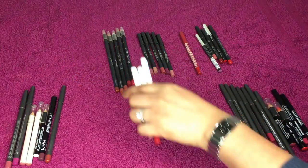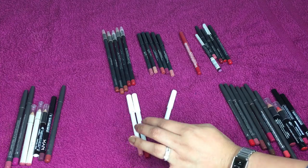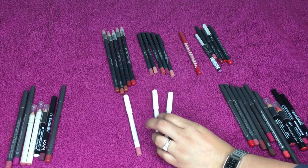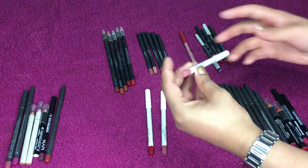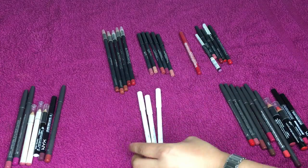Okay, so then moving on to my Colourpop ones, I did have, I think, 3 or 4 more, but my sister liked one of them, so she took that, and the other 2 I actually finished because they are so nice. I just use them loads. All these I've purchased already twice, so these are my second batch.